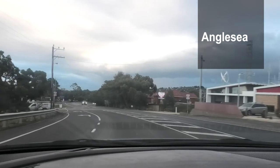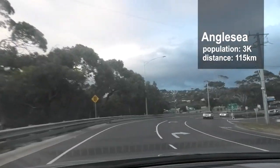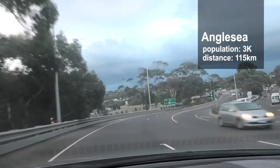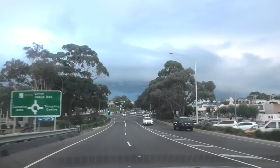We are passing through Anglesea, a lot smaller town than Torquay. Anglesea is bypassed by international tourists and more sought after by holidaymakers from Melbourne.